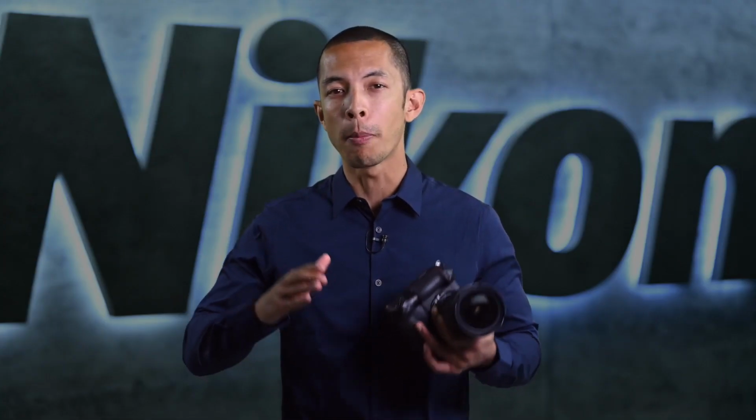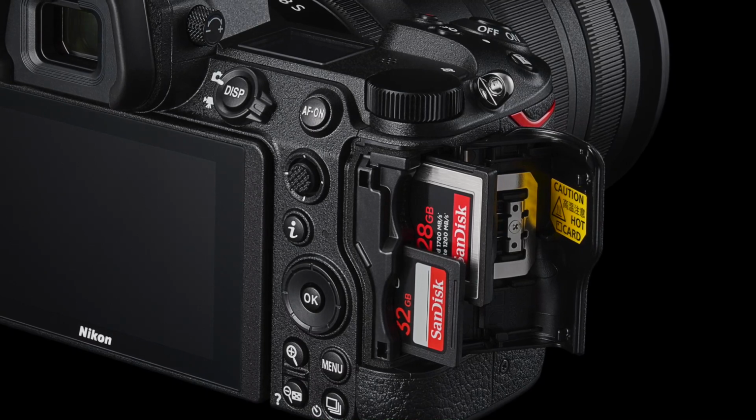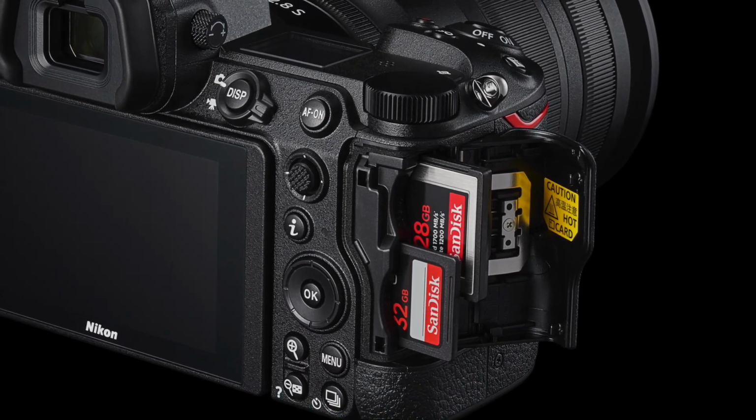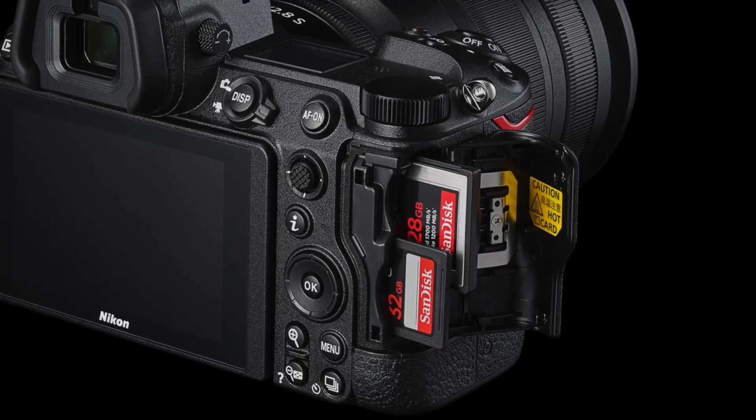A big upgrade in the Z6 II for photographers looking for more peace of mind is the addition of a second card slot. In slot number 1, you can use an ultra-reliable and fast CF Express or XQD card. In the second slot, you can use the more popular SD card. This gives you options and flexibility. Using both slots at the same time means you can use them for overflow, backup, or separating RAW and JPEG photos.